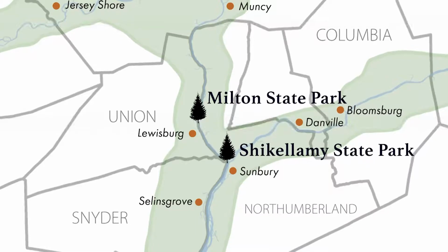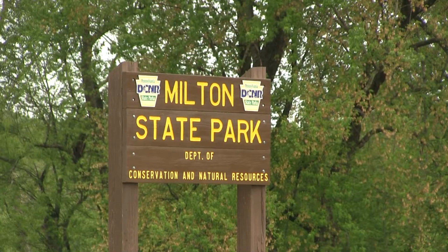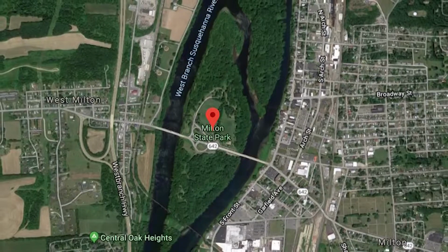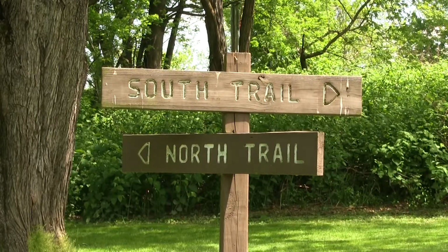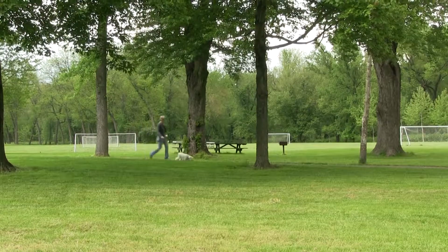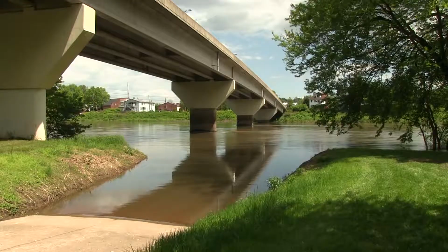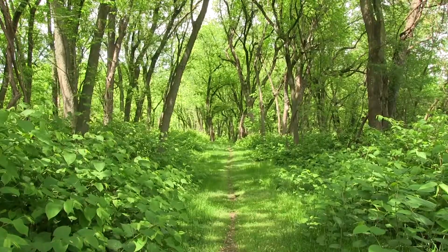So now, moving on up the West Branch to Milton State Park, what can you tell us about that park? Milton State Park sits on an island in between Milton and West Milton. The biggest draw to Milton State Park is definitely the trails and walking along the river. The majority of the visitors there are walkers. We also have soccer fields that Milton AYSO uses. There's a boat launch on Milton, but the trail system is definitely the highlight.